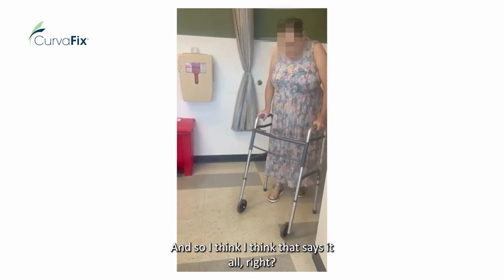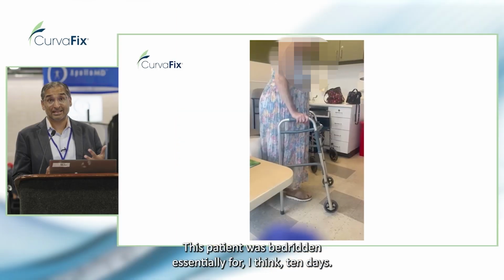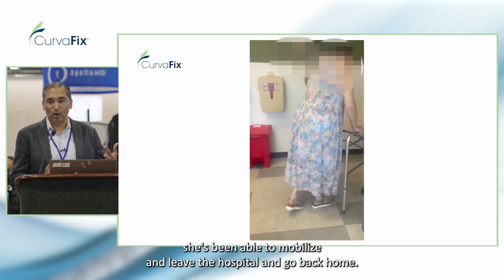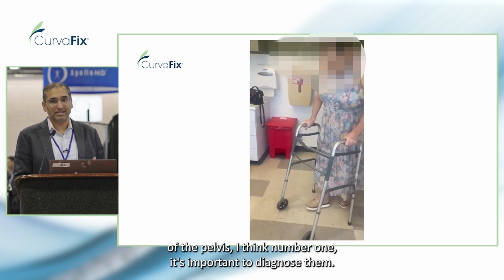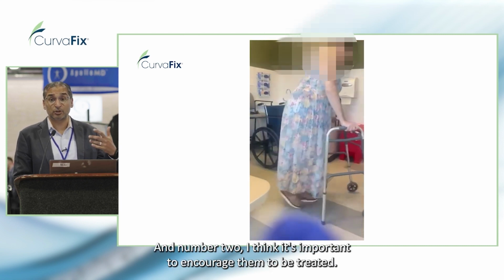And so I think that says it all, right? This patient was bedridden essentially for, I think, 10 days, and in about an hour and a half, she's been able to mobilize and leave the hospital and go back home. As you encounter these patients with fragility fractures of the pelvis, number one, it's important to diagnose them. And number two, it's important to encourage them to be treated.